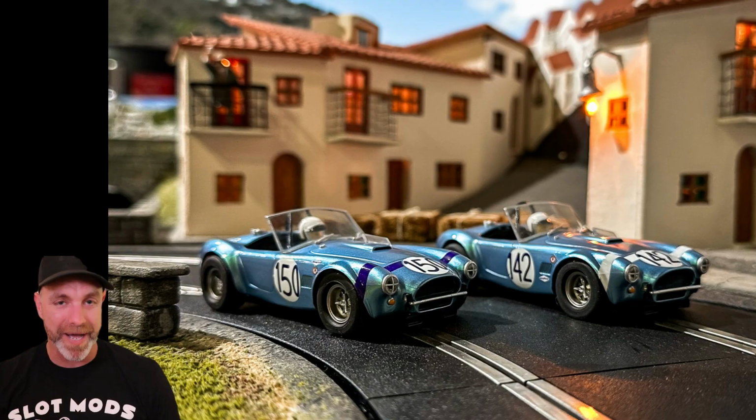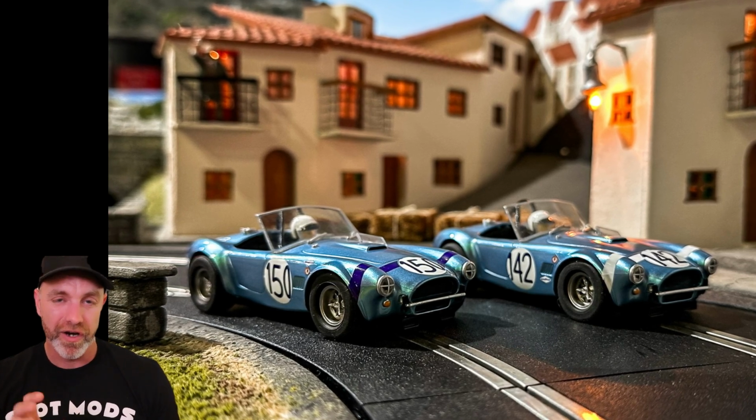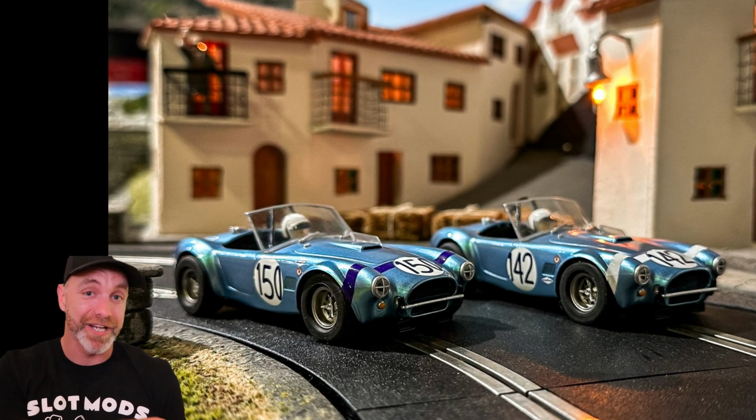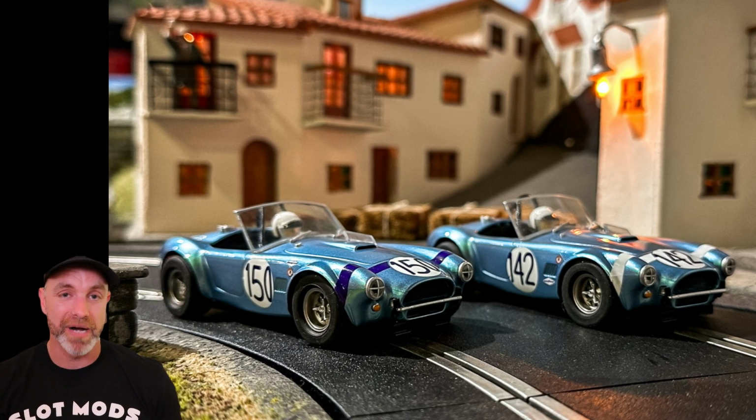So next we have Scale Electric with a pre-order announcement for their Cobra 289 Targa Floria Twin Pack. 1,500 of these are only being made. The pre-order was announced on their Facebook page. If you do want this, jump on it. Not like the last car, because if it's sold out, it is sold out. So if you want the Twin Pack, jump on it.